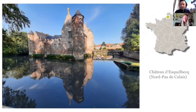So of course the architecture of the castle evolved during the years, and it was built in 1470, the first construction, and then it evolved in the 16th century, and then the 18th century again. So in Esquelbec, in this castle, we have a lot of influence from the history and the countries around us. And of course, it's a brick construction. A part of it is a reconstruction, and a part of it is original from the 15th century, 1470, built in brick.